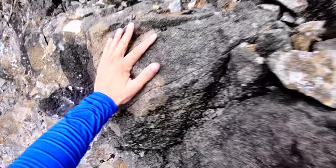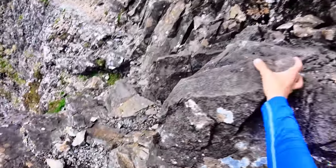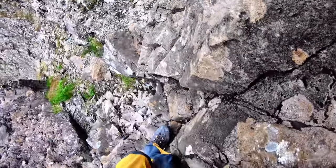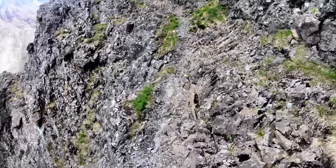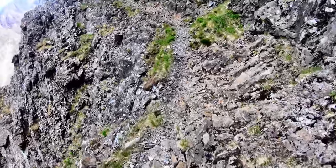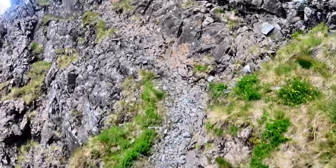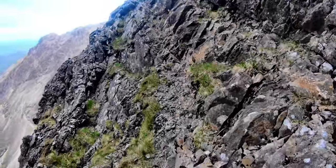You can probably see from the footage, it really is just a ledge, and in places it is only maybe a foot wide, and you do have to be careful. Now, in this video, as you can see, it's perfectly nice sunny conditions, but don't be fooled. If the weather's not so nice, or if you're up here in early spring or in the winter and the ledge is banked out with snow, this would be a rather different proposition. So don't go up there expecting to have the same conditions as I had today.